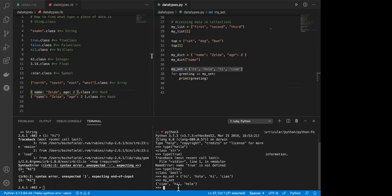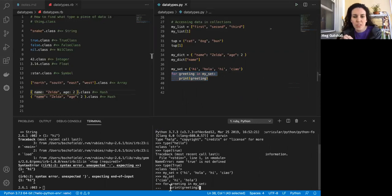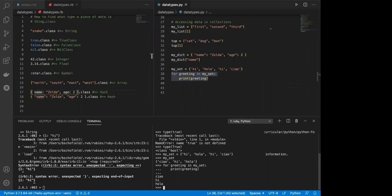And this loop here. So we've got four greetings. For each item in my collection called my set, I'm going to print my greeting. So we can start to see some of this classic Python syntax here. Even though you have "hi" in there twice, it automatically recognizes that and squashes it down. Exactly. Gotcha. Nice.